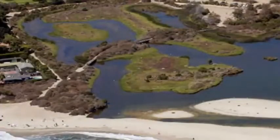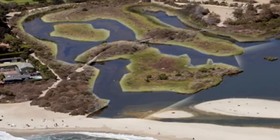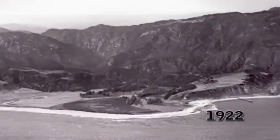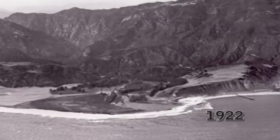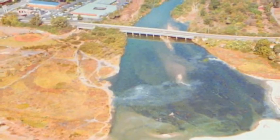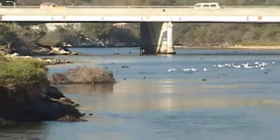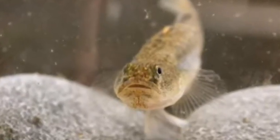Now, when we look across our view here, we can see some islands and some channels. All these islands are remnants of compacted landfill that was placed in the former lagoon area starting around the 1920s. This has a long history of being athletic fields and garbage dumps, and before that it was part of the estuary, and it supported thriving populations of shorebirds and aquatic species, including steelhead trout, tidewater goby, and a lot of other fish.